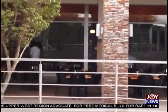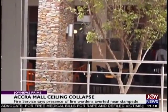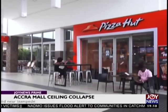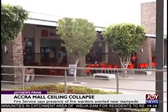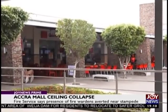Over the years, we have been training the fire wardens here as to how to evacuate such premises, the traders and the customers who come there, so that they avoid any form of stampede or panic. That was exactly what happened yesterday. We have trained the fire wardens here. They were able to evacuate those at that portion of the mall to safety. Even though there was minimum casualty, it could have been worse if we had not given them the appropriate training over the period.